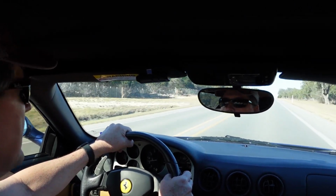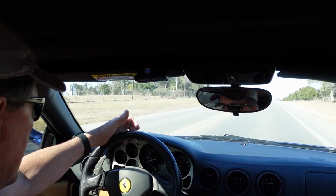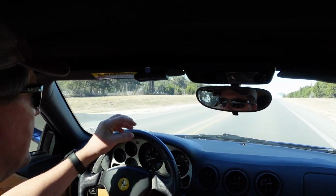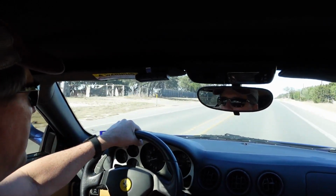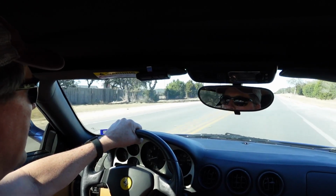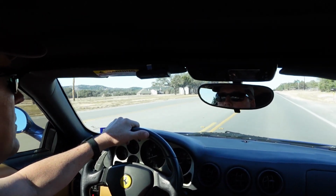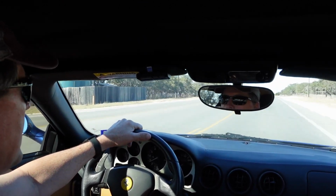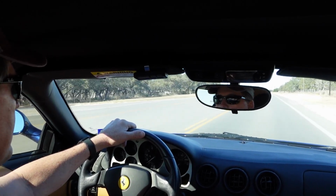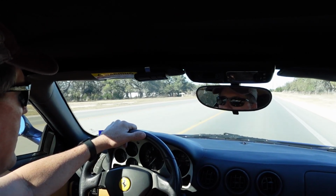So far I really don't hear anything or see anything out of the ordinary, but I do have a little flutter noise. It sounds like it might be the water pump at about 1900 RPM, but it comes and goes. Let's see if I can get it there and if you can hear it. Let's see here, hang on. So about right here.